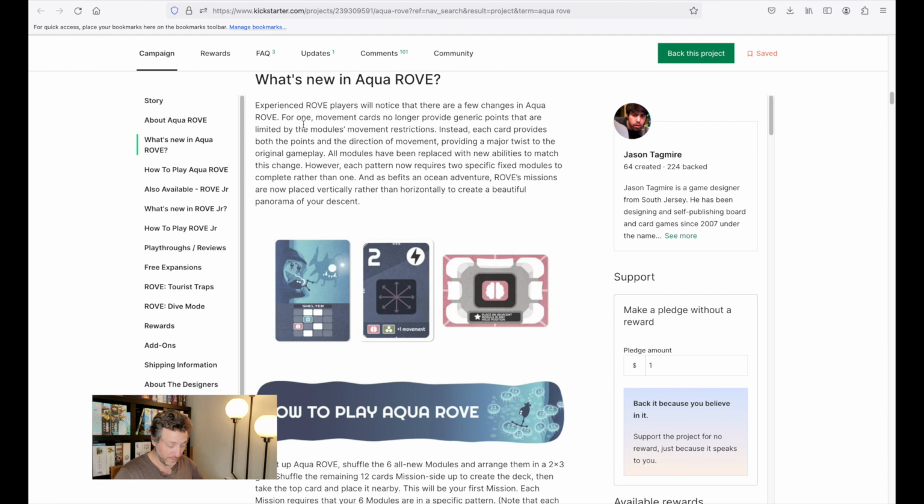So over here they have listed what is new in Aqua ROVE. They say experienced ROVE players will notice that there are a few changes in Aqua ROVE. For one, movement cards no longer provide generic points that are limited by the module's movement restrictions. Instead, each card provides both the points and the direction of movement, providing a major twist to the original gameplay. All modules have been replaced with new abilities to match this change. However, each pattern now requires 2 specific fixed modules to complete rather than 1. As befits an ocean adventure, the new theme, ROVE's missions are now placed vertically rather than horizontally to create a beautiful panorama of your descent.